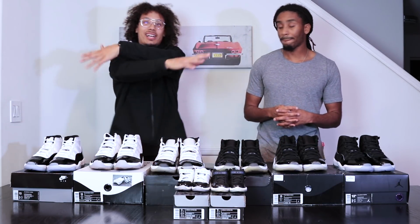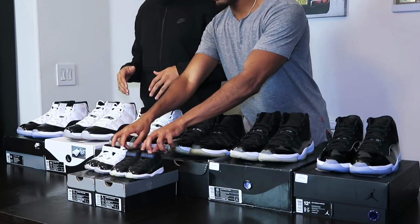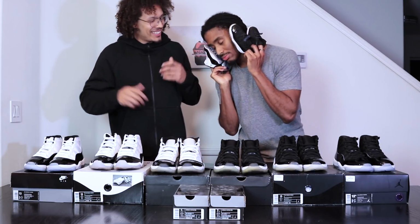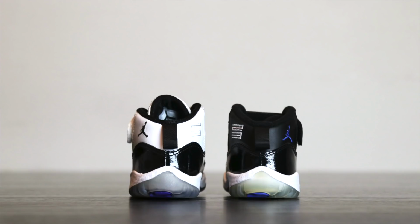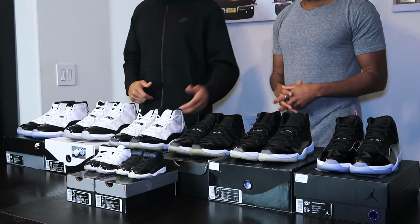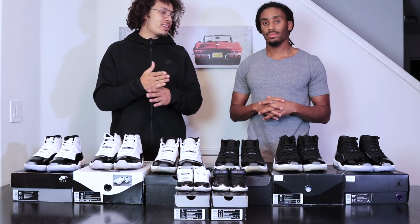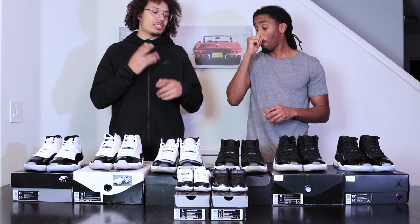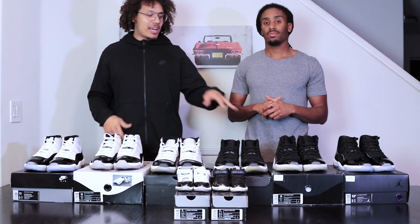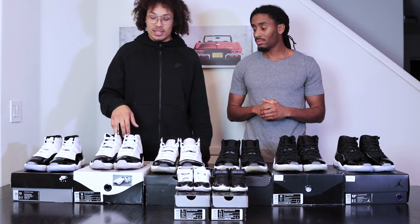But overall, what do you guys think about the two? Which one do you think is the better shoe? We didn't even talk about the babies. We had to get the baby joints. Which one do you think is better, the Concord or the Space Jam? I think I'm gonna have to lean to the Space Jam too, just because it's an all black shoe. The Bred 11 is my very favorite Jordan 11 colorway because it's all black and it has a red sole. It doesn't yellow. It's easy to rock all the time. So I think this falls second on my favorite 11s of all time for sure. But the Concord is right there.